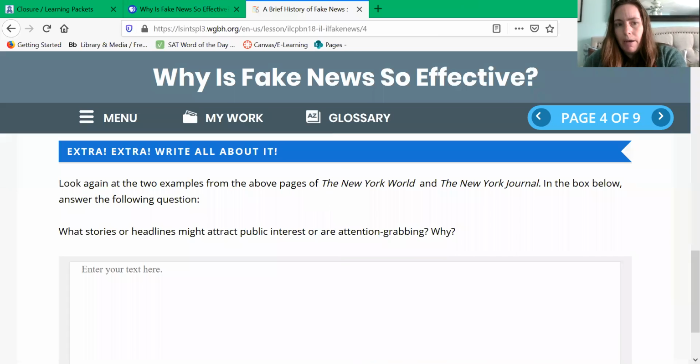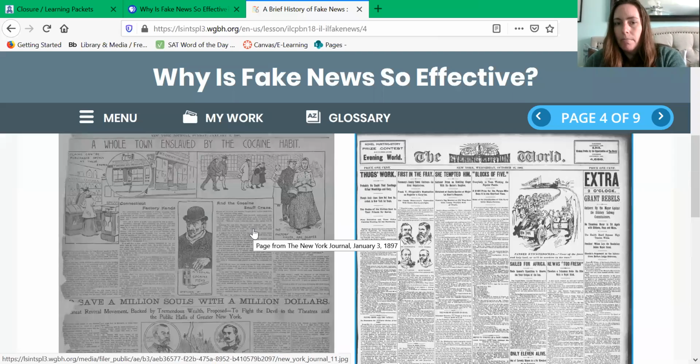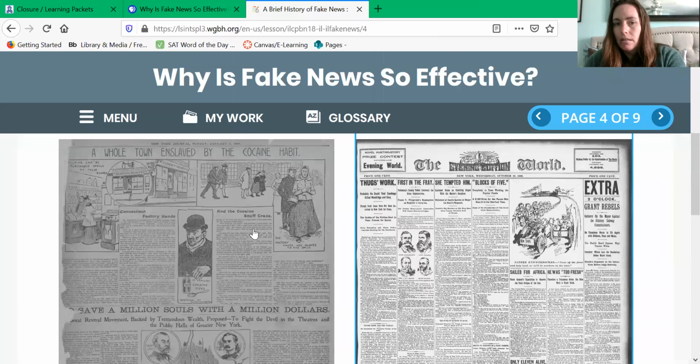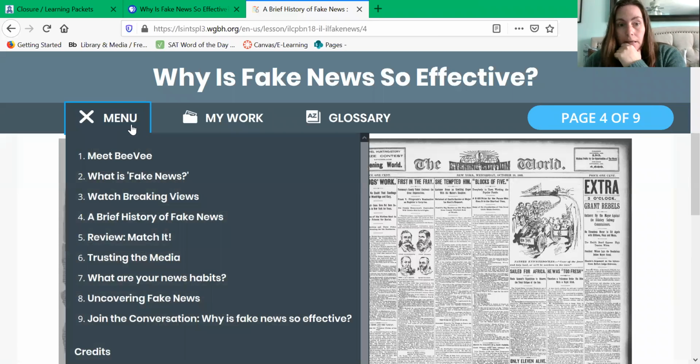So then they want you to write about it. What stories or headlines might attract public interest or attention grabbing? Why? So looking at both of these, even from a distance, which ones draw your eye and which ones would be most interesting. So writing about that, so that's kind of cool.